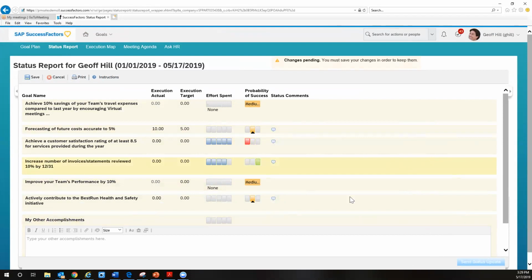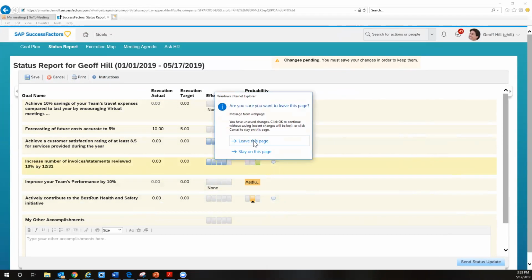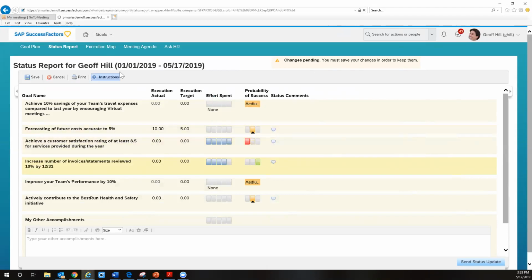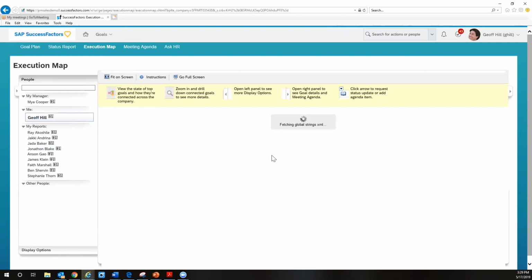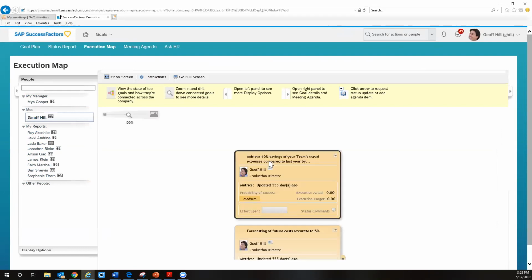Update it, and notify everybody that needs to be notified right here in the system. If it asks me to leave because I haven't saved my data, that's a good feature, although it seems annoying, because obviously we don't want people to leave and not save their data.